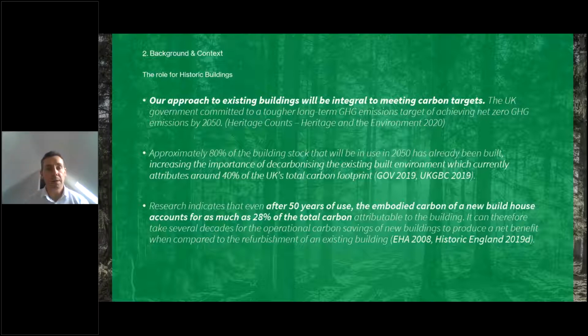I think existing buildings, historic buildings, have a place in trying to achieve these carbon reduction targets. And that's highlighted below by the Green Building Council's quote, which is basically saying that 80% of the stock that we've got built now will still be in use in 2050. So again, that's highlighting the role that existing buildings and these historic buildings have in helping us to reduce the UK's overall CO2 footprint.